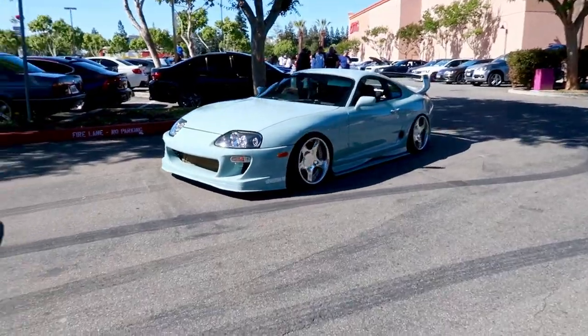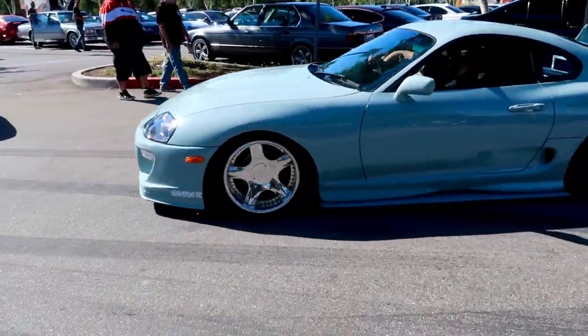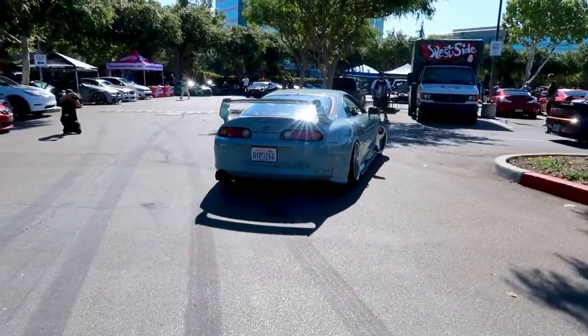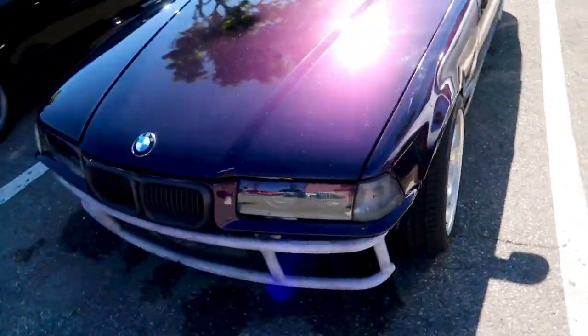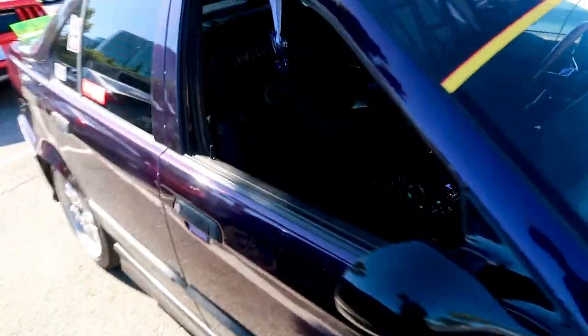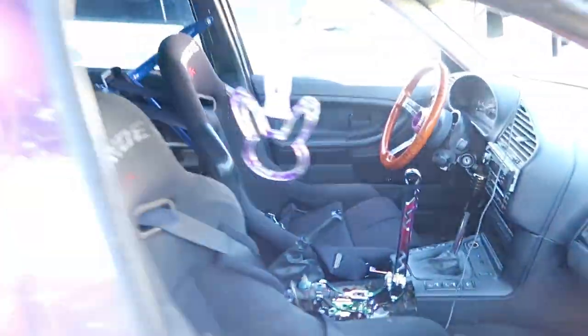Is that a Supra? Man, that car is beautiful. Yo, look at this E36. This thing is freaking clean. A straight up drift car. Look at this. This thing is freaking insane.